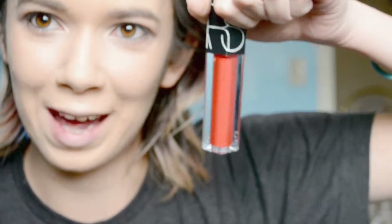So that is that. The last thing I have, new thing. Ooh yeah, yeah buddy. This is the NARS Velvet Lip Glide in Le Palace. I was so excited to see this because I've been wanting one of these and I just have not bought one for myself. So now here it is. Thank you, NARS. Thank you, Sephora. So I'm gonna put this on.